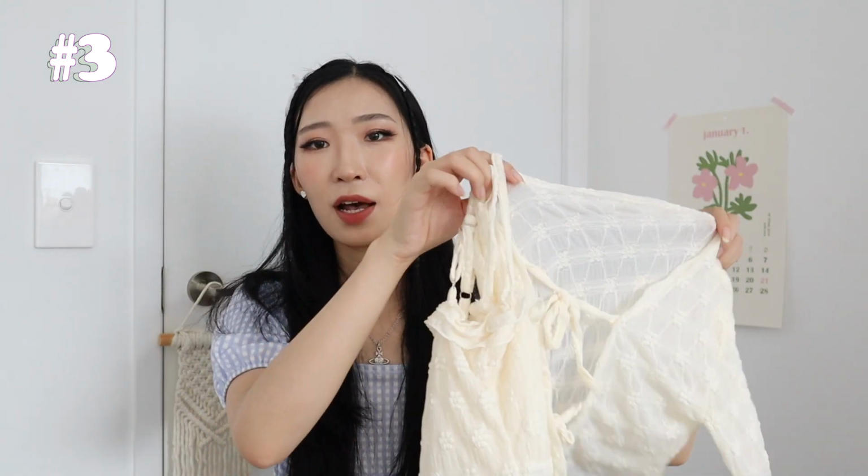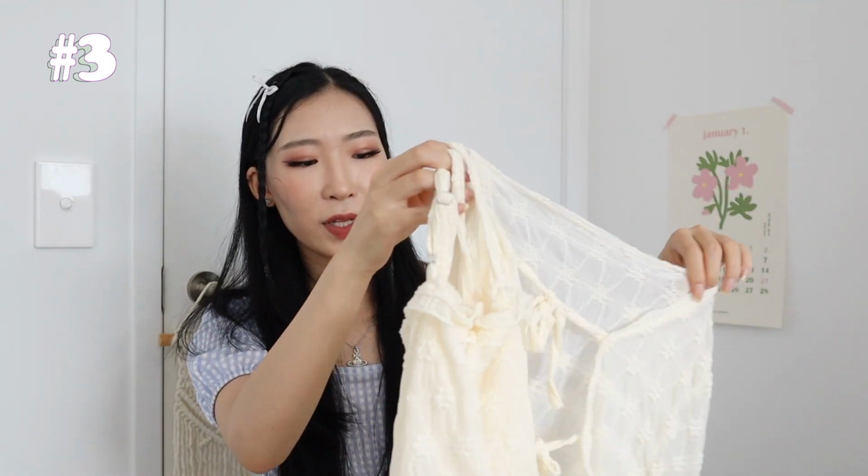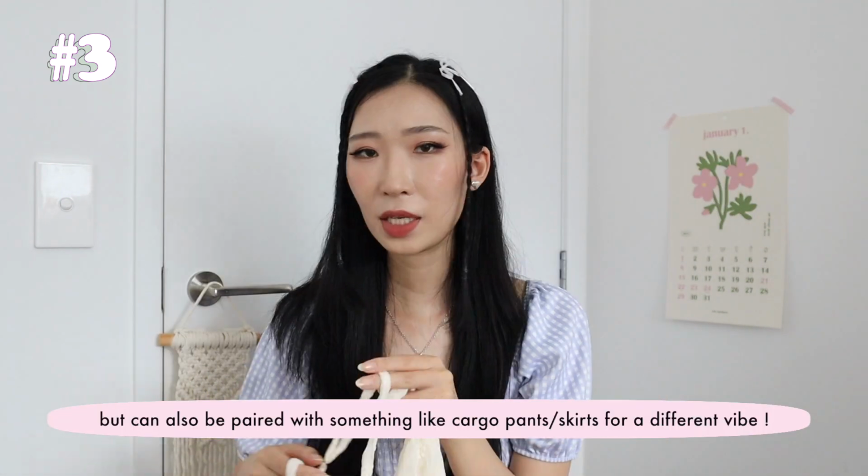I can definitely see myself going to some flower fields or botanical gardens wearing these. It's the really perfect mix of very feminine but also street style.